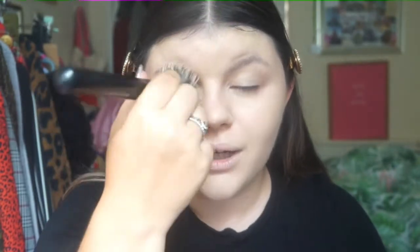This was also a bit pricier, but I've actually got a foundation that matches me, which was a first, which is quite scary because I'm obviously a light skinned girl. So if I struggle to get a foundation, then that's a problem in this day and age. Everyone should be allowed to wear foundation, should be able to have foundation for them.